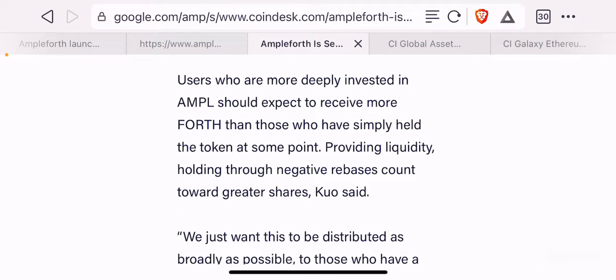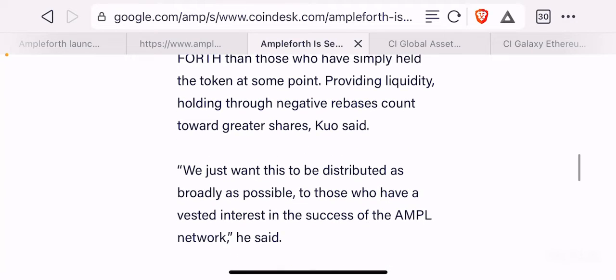Users who are more deeply invested in Ample should expect to receive more FORTH than those who have simply held the token at some point. So basically, if you are more invested by either participating in one of their staking pools, or if you're actively holding it in large volumes, then you may expect to get a little bit more FORTH tokens than those people who held it in the past and sold it right now, right? Providing liquidity, holding through negative rebase basis count towards greater shares, Kuo said.